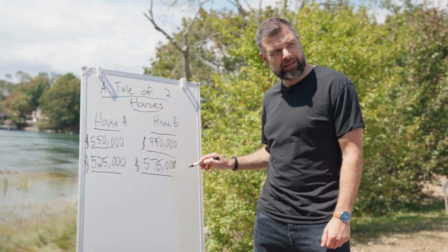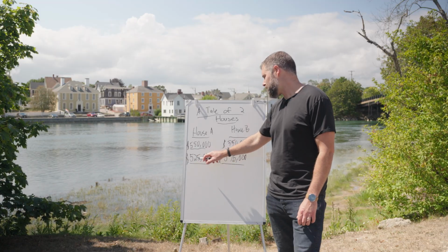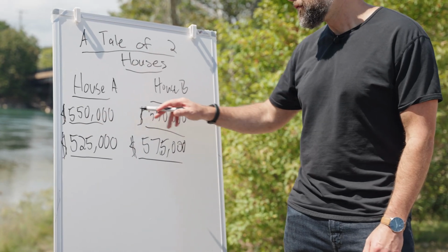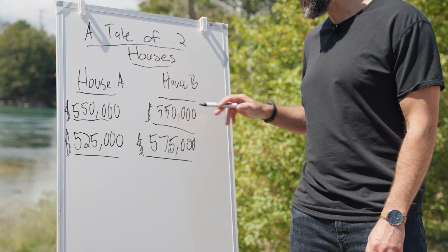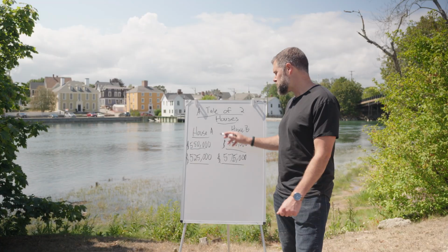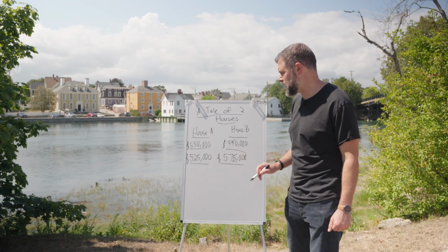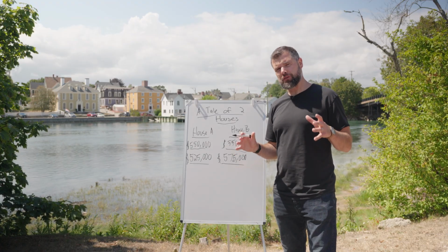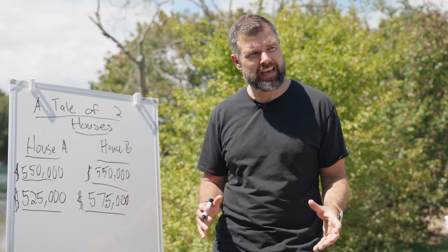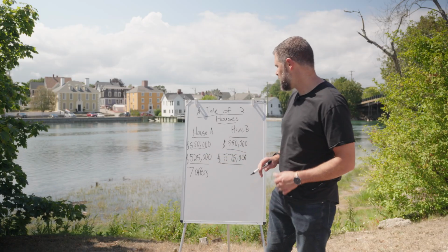And so both of these houses hit the market on the same weekend. We listed house A at $525 and house B at $575, and the market value for both of these houses was $550. Now what happens next is absolutely fascinating. And so house A, our savvy sellers, we had an open house that first weekend and the place was absolutely crazy. People were everywhere. We had 25 parties come to the open house, and out of those 25 parties, we generated 7 offers for house A.